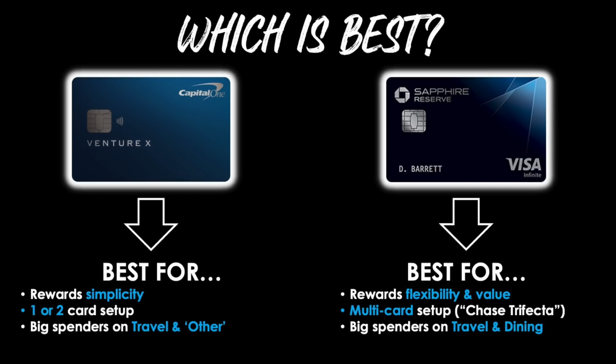That's because the Venture X will earn 2 miles per dollar on everything no matter what, which is a great base earning rate. On the other side, the Chase Sapphire Reserve will be best for those of you who value rewards, flexibility, and value, because there are more rewards categories to earn points, especially outside of a portal, and also greater redemption value.